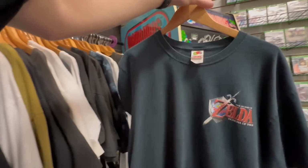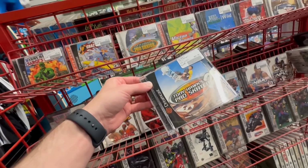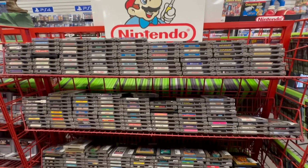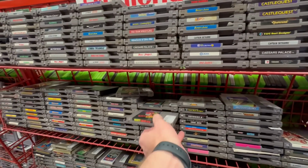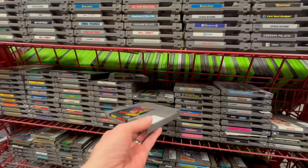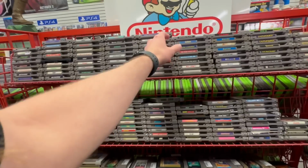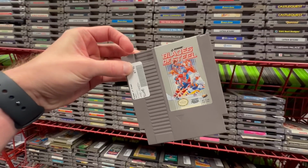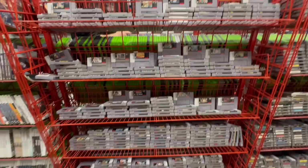Then I continued on through the game section where I stopped at the Dreamcast section and found Tony Hawk's Pro Skater 1 and 2. Absolutely amazing game. If you've never played it, what's wrong with you? But moving on, we made it to the NES stack and there were a ton of games here. Mighty Bomb Jack is one of those games that I feel like not enough people talk about, but I loved playing it as a kid, as well as ended up finding Blades of Steel. Amazing sports title. If you've ever played it, you know what I'm talking about.